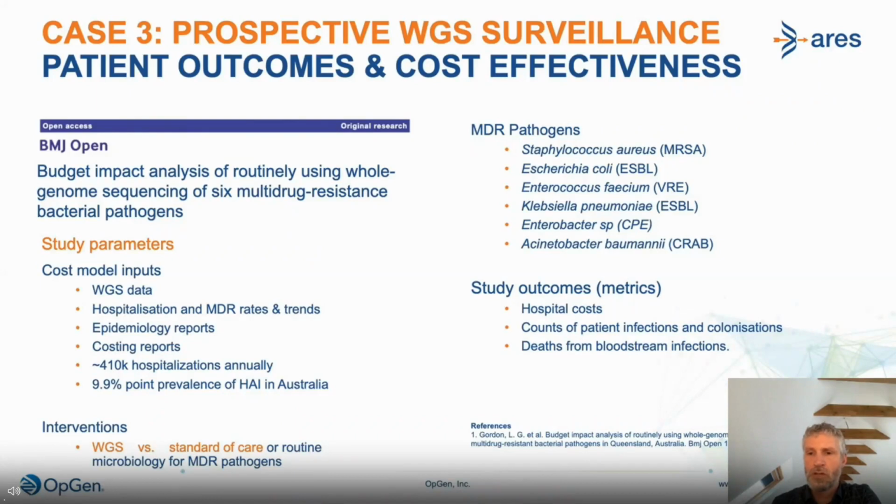An implementation of whole genome sequencing was assumed for 6 common multi-drug resistant organisms, including methicillin-resistant Staph aureus, extended spectrum beta-lactamase producing E. coli, vancomycin-resistant Enterococcus faecium, ESBL-producing Klebsiella pneumoniae, carbapenemase-producing Enterobacterales, and carbapenem-resistant Acinetobacter baumannii. The study compared the following primary and secondary outcomes for both interventions: expected hospital costs, counts for patient infections and colonization, and death from bloodstream infections.